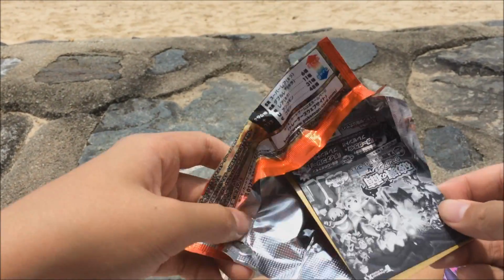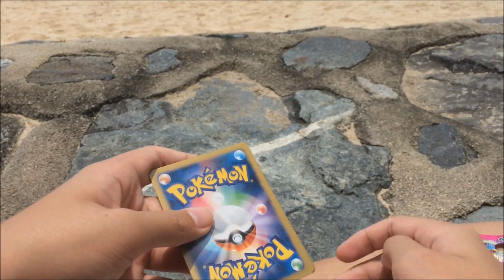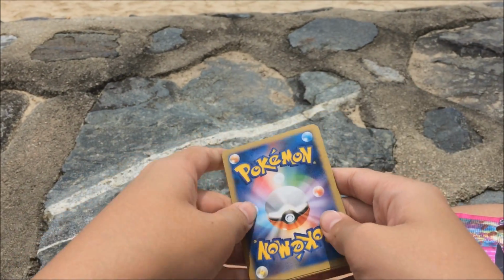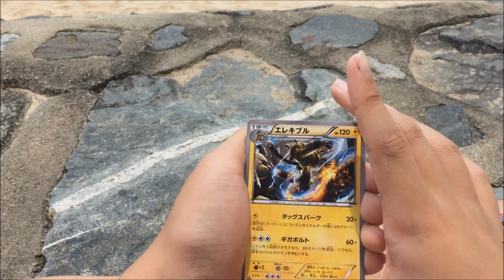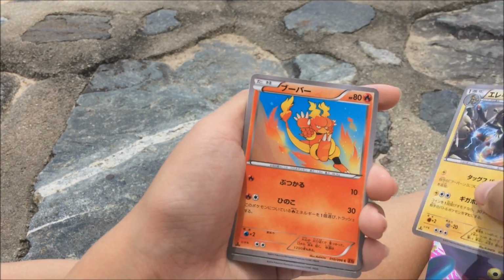Oh my gosh. Hashtag packs for nothing here, I guess. Run right down. We already got a Venusaur, guys. That's good enough for me. Whoa! Okay, this is nice. Dexavire looks very nice.